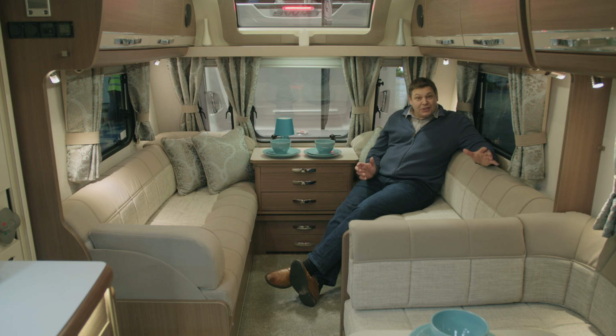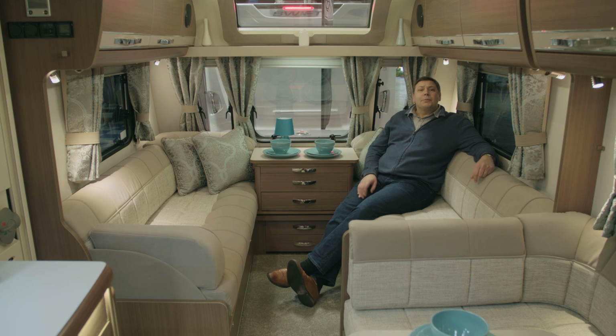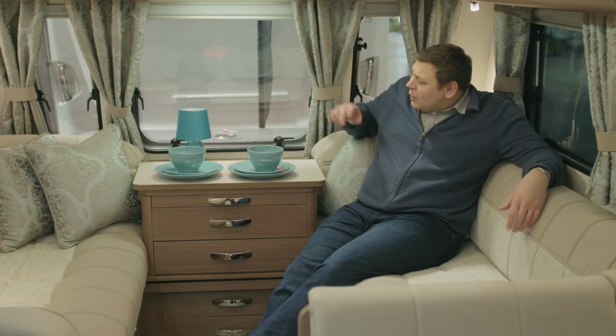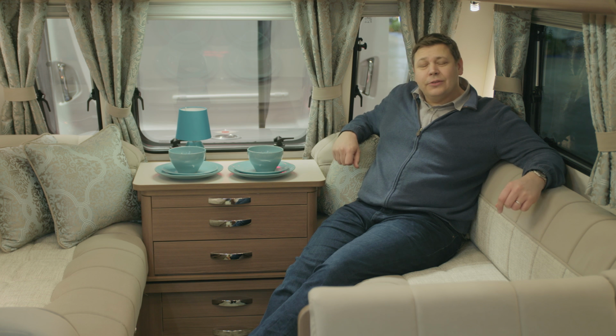These sofas, which at night make up into a colossal double bed, are really comfortable and really big. There's plenty of space for all the family, but why would you when they've got their own space at the back of the van? And if you've got enough friends, well, you can specify an additional seat in the middle here instead of this chest of drawers.